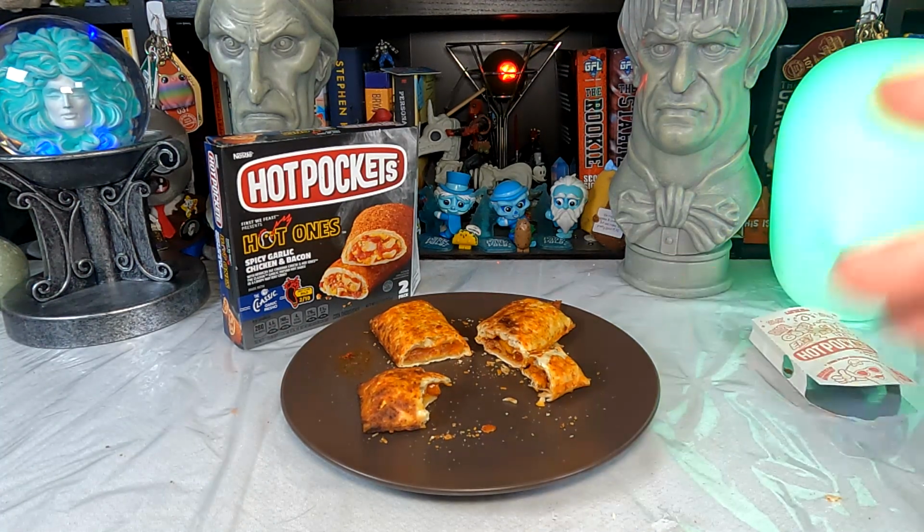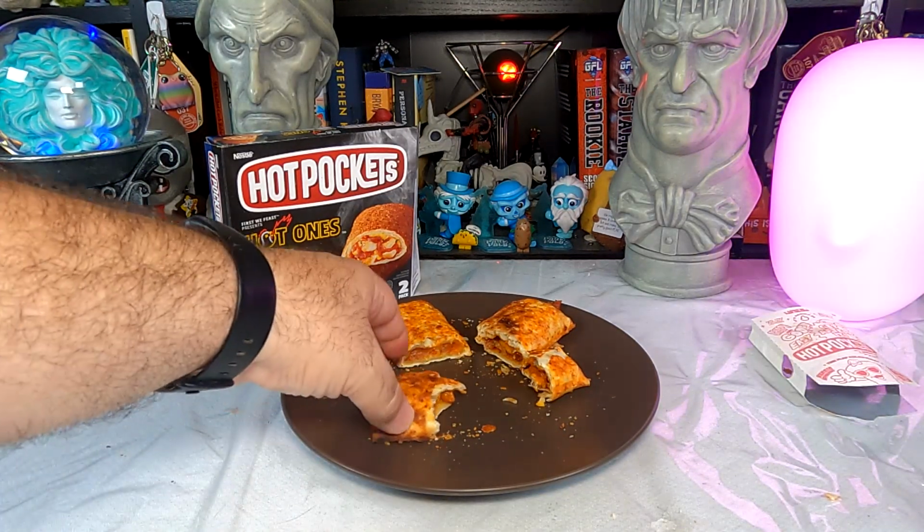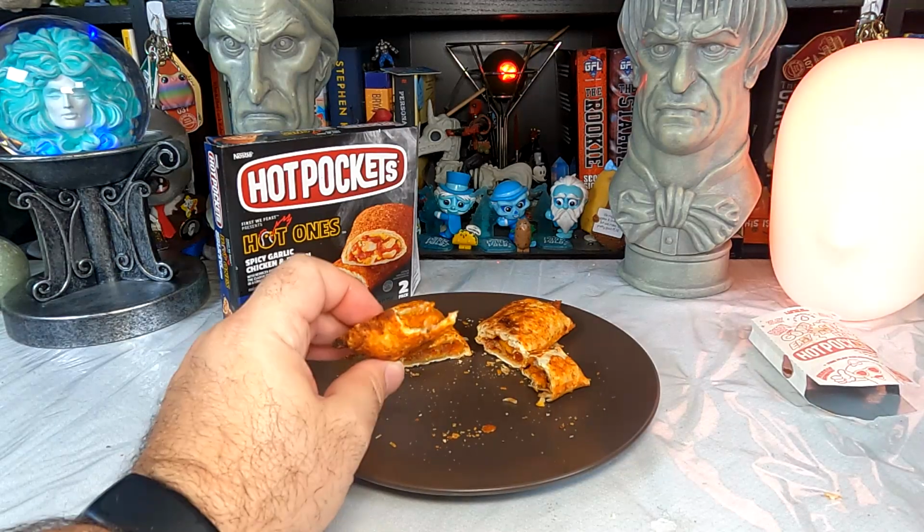I still think the air fryer is the better way to go with these, but if you're doing it at work or something, you just want something quick and salty and filling, 2 minutes or a minute and a half in the microwave is fine. So yeah, better than I expected, hotter than I expected, honestly, for a level 2. If you're really heat averse, this might be too much for you already. For me, it's very much in my comfort zone.